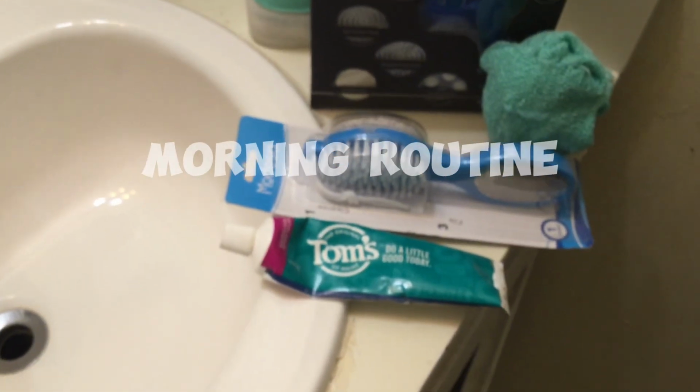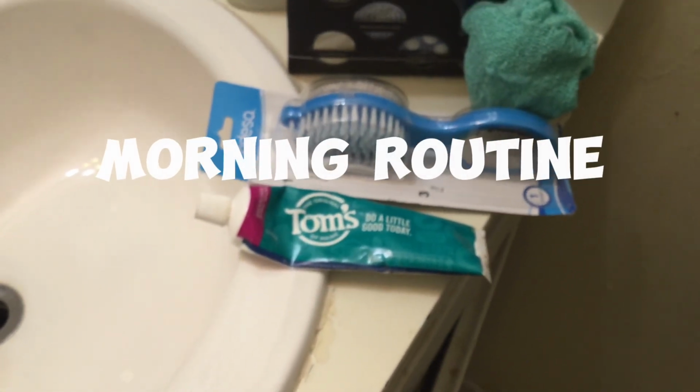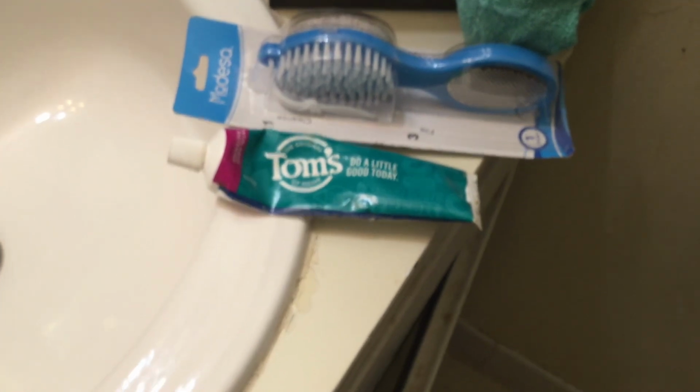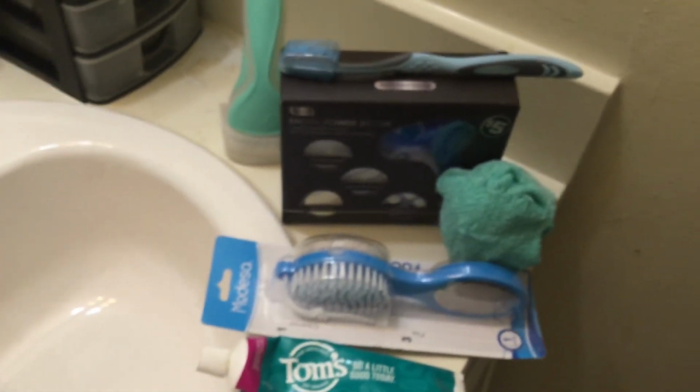Hey y'all, so I'm finna take my shower. We got things to do today. So I need to go to the store, the bank, and things like that. So these are all the things I'm gonna use for my morning routine.